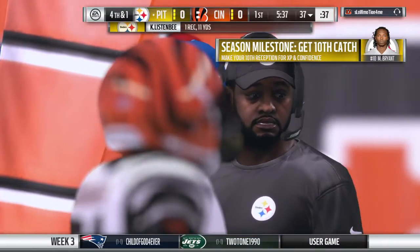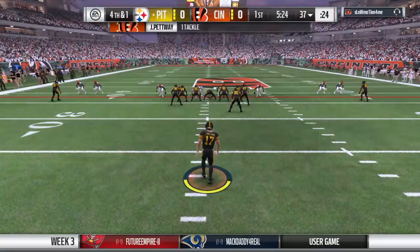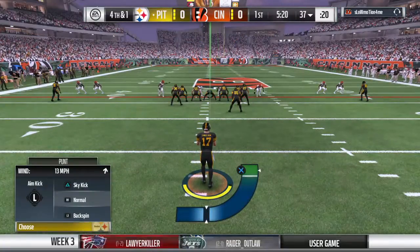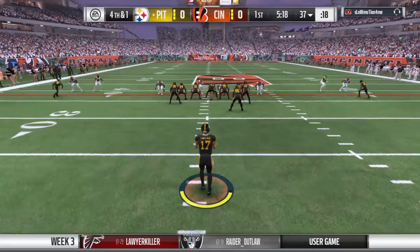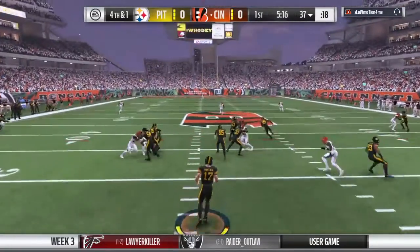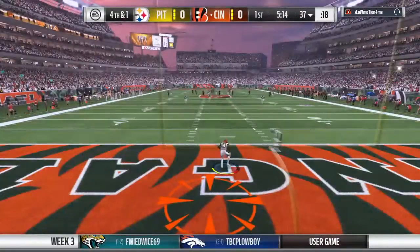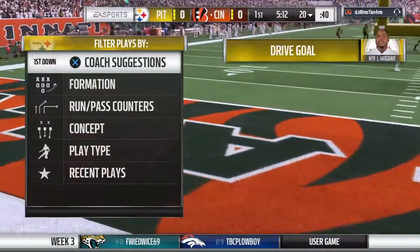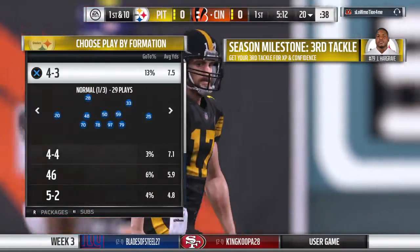4th down. Obviously, they didn't get everything they wanted on that completion, but they put themselves in a spot where you've got to at least think about going for it. I know where we are on the field, but still, you've got to think about it, don't you? And a bit of a mistake there. This is well into the end zone for a touchback.